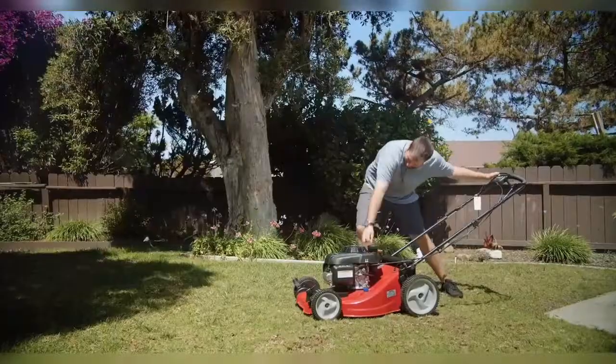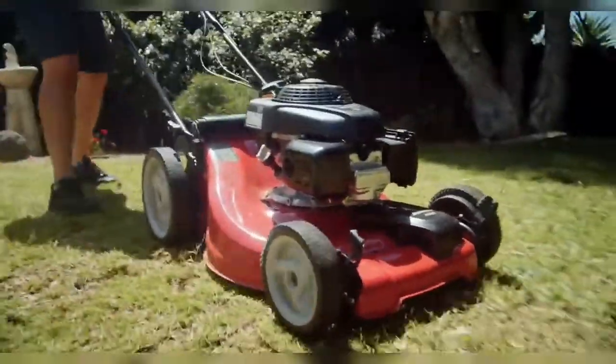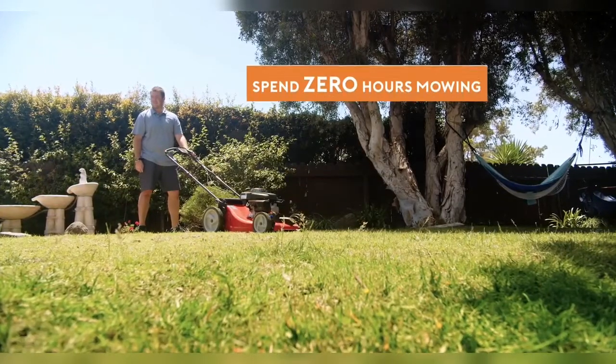Forget the old, outdated mowers. They take too long and are too much work. They're clunky and, honestly, you deserve better. Traditional mowers eat up your whole Saturday afternoon mowing. With Moro, it's a fat 0 hours.